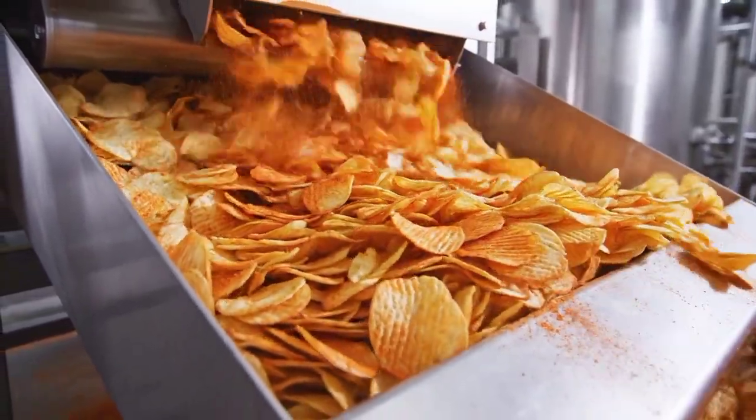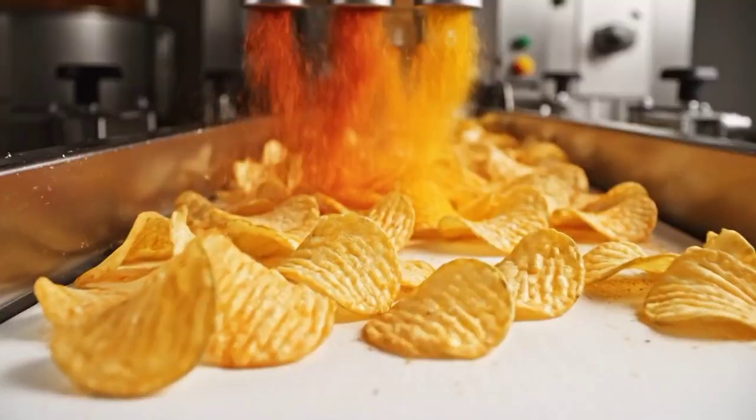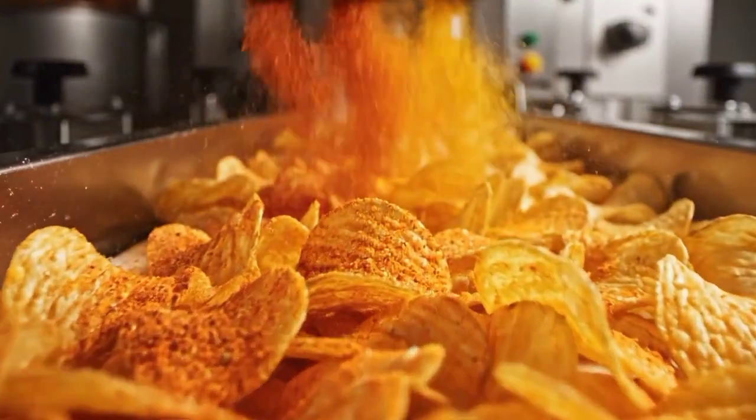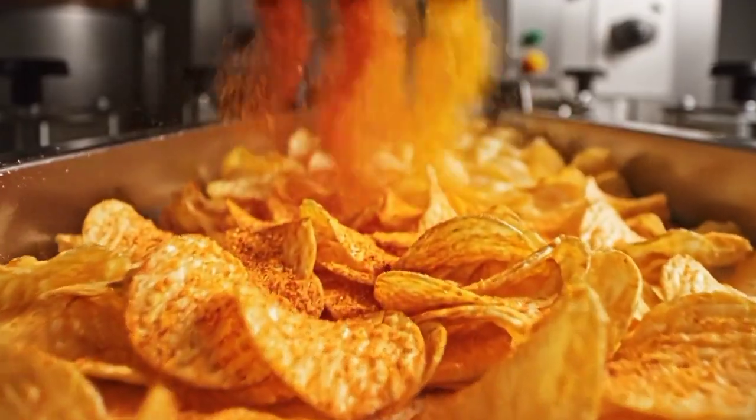Now comes the flavor everyone loves. From masala to cheese, every flavor mixed with precise ratios.